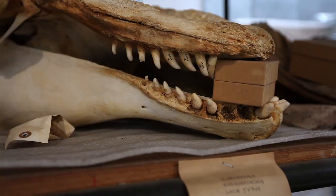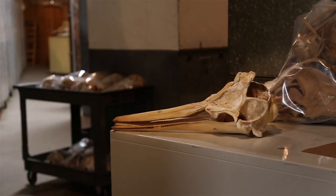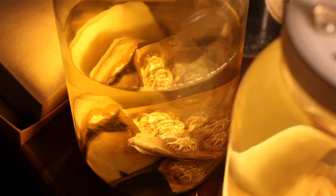Sure. That's just one chapter of the story. The warehouse is full of them, and some of them are still on the shelves, waiting to be told. People have been collecting these specimens for hundreds of years now. This is our record of life on Earth.